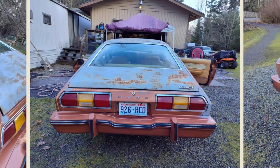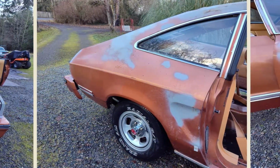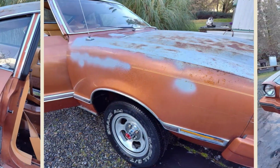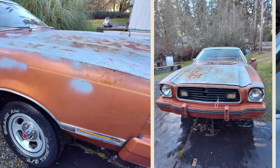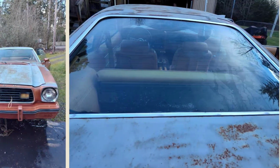The car includes its original rims and extra parts, adding value and versatility to the project. Priced at $3,000 and located in Puyallup, Washington, this Mustang is ready for an enthusiast to restore its legacy and bring it back to the road.